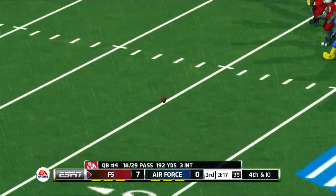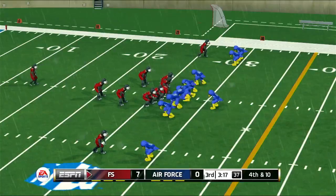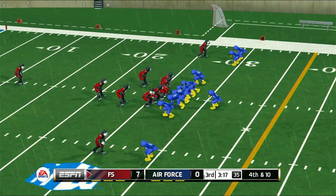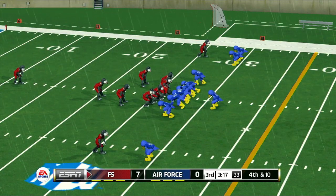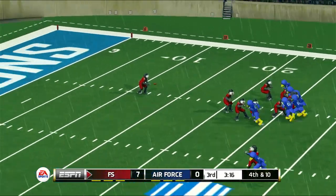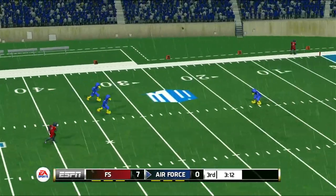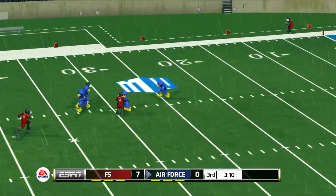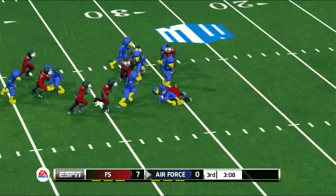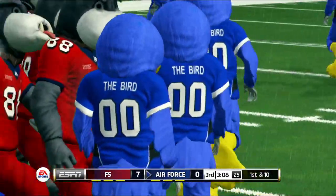They looked a little sluggish on that series. I'm curious to see if they pick things up when they get the ball back. That'll make it fourth and 10. They get this one off, and it's a beauty. He's out to the 30. Gets out to about the 31. Nice yardage on the run back.